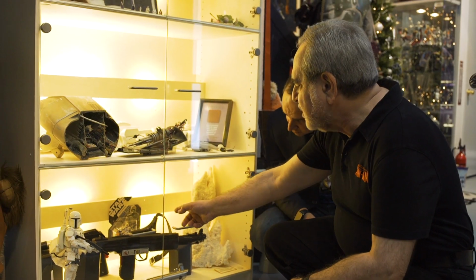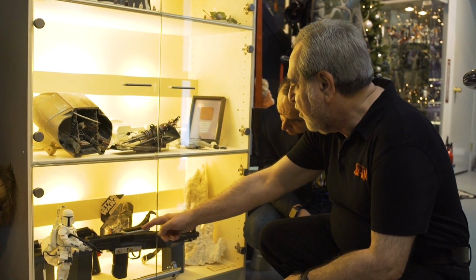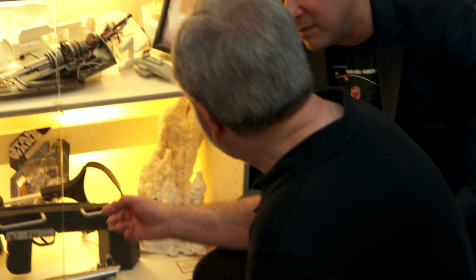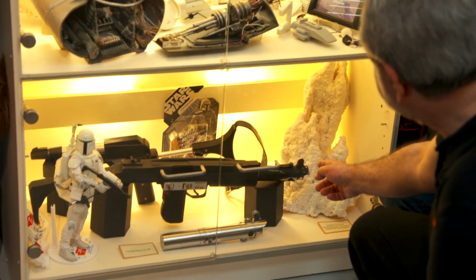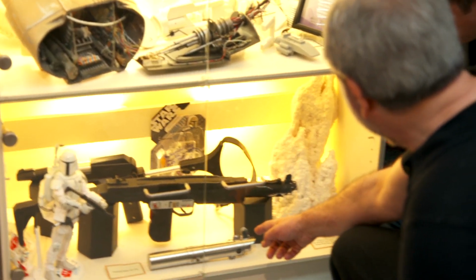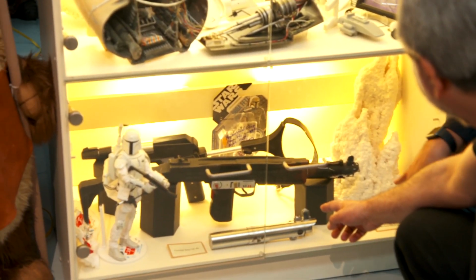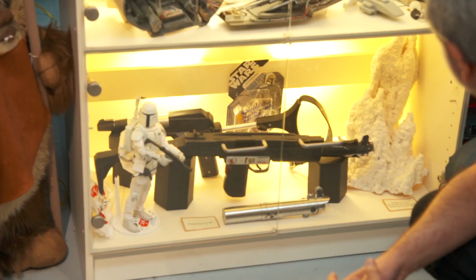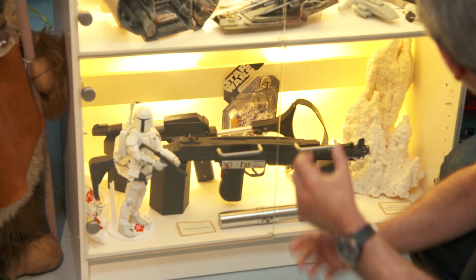This is the actual Boba Fett prototype rifle that you see in this toy, and it's made of resin from an Uzi submachine gun, and the tip of it is the same thing that they used to make early lightsabers, and that's a Graflex tube. Oh yeah, you can see the similarities. Early photographers used them for flash tubes.